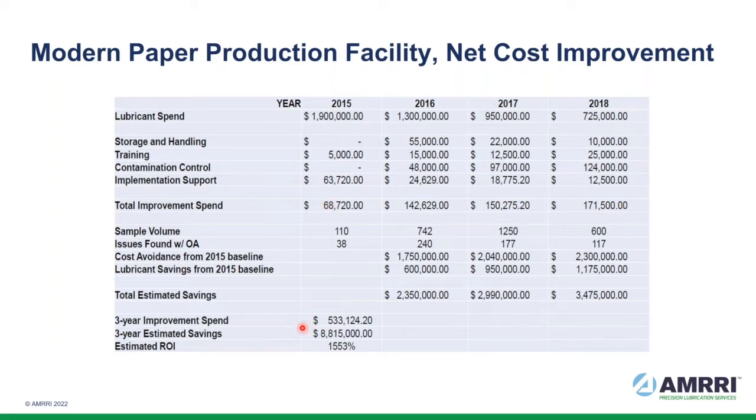And if you look at the numbers at the bottom, you see an astoundingly strong 3-year improvement, estimated return on investment, estimated savings. And this is the mill's management reporting out to us. This information was presented a couple of years ago at a major international conference. It's show me the money. The reason to do this is because it improves your competitive position.